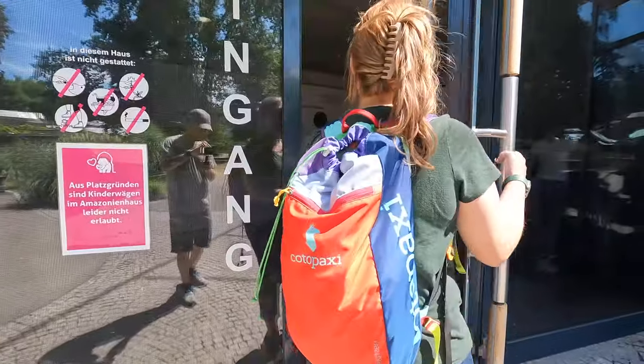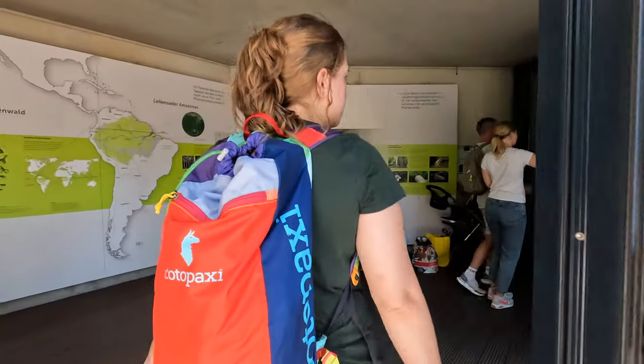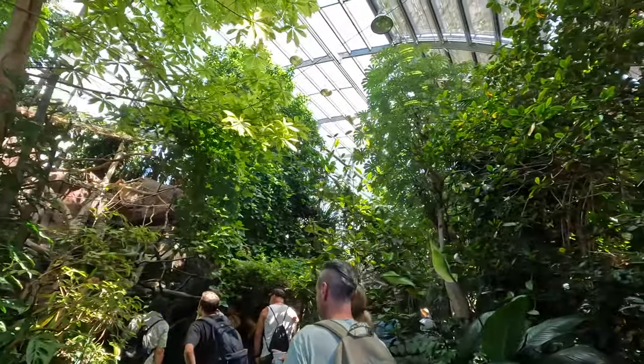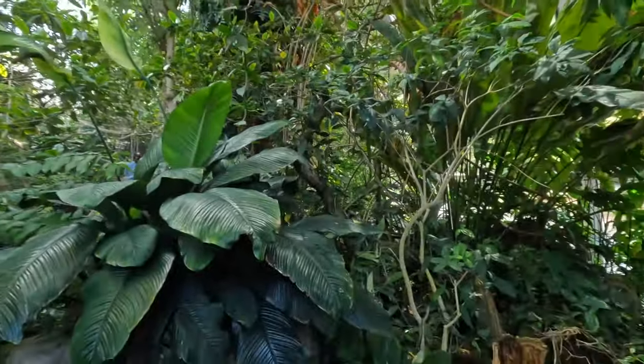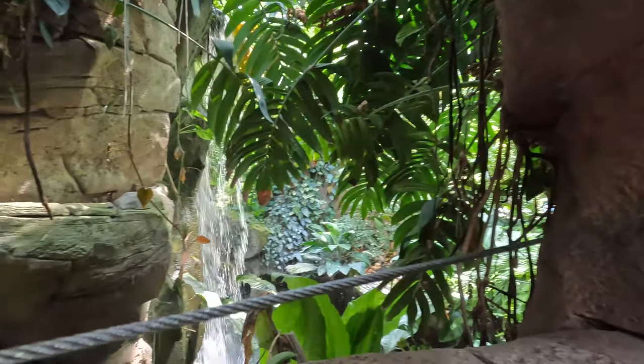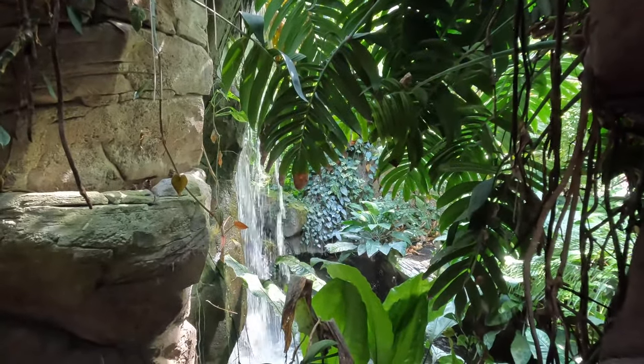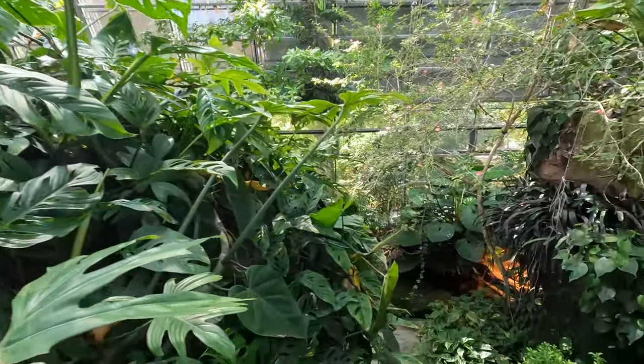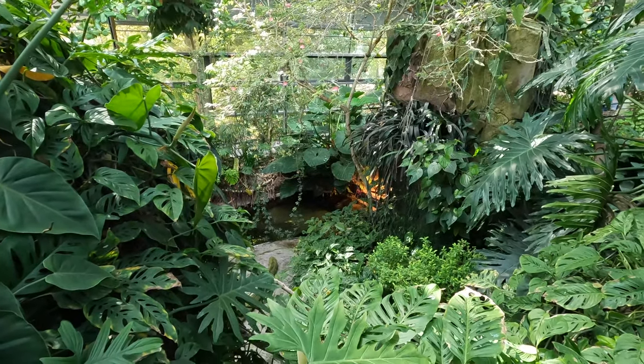We're about to go in something called the Amazonian house, which is apparently very humid and houses thousands of plants. So let's see what that's about. I know Steven just said that it was going to be humid in here, but it actually feels so much nicer and cooler in here than it does outside right now.